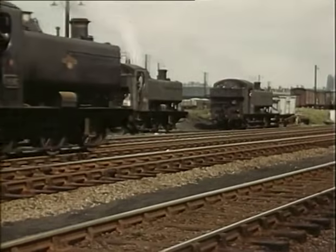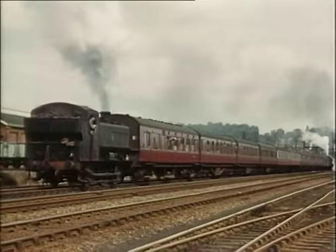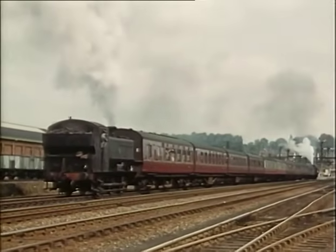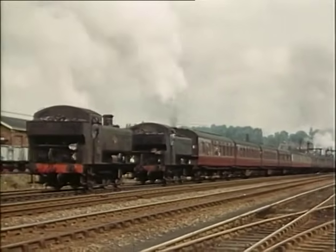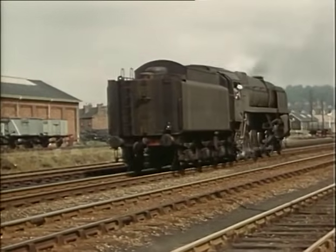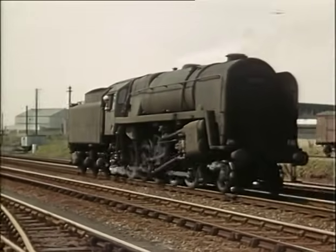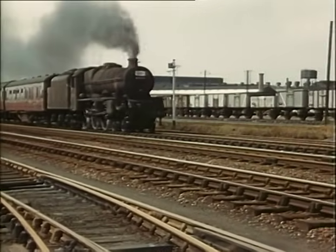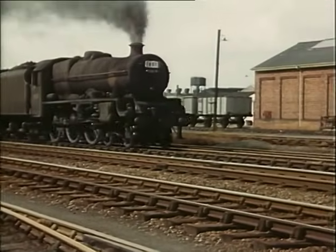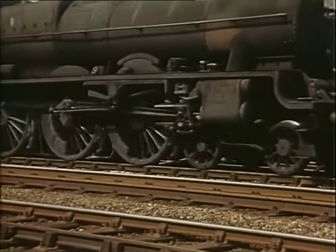Seven of the Hawksworth panniers, numbers 8400 to 8406 inclusive, were allocated to Bromsgrove from 1958 after the line was transferred from the London Midland region to the Western region, as was the Somerset and Dorset. In that year, a number of regional boundary changes were made, ostensibly to tidy up areas of responsibility, but these didn't really take into account operating practices.